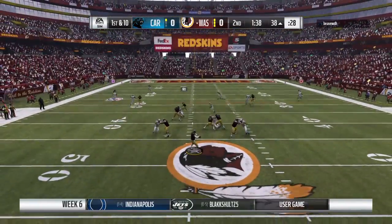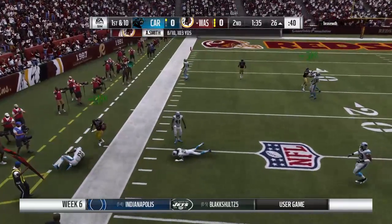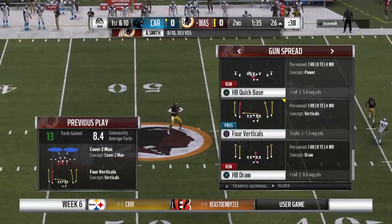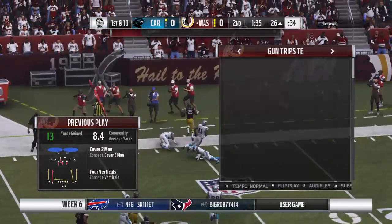Now a first down throw. It's Smith. And he drops this off to Thompson, complete. And he is out of bounds inside the 30. That one goes for 13 yards, and it moves the sticks.